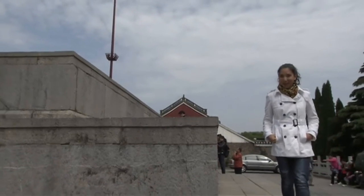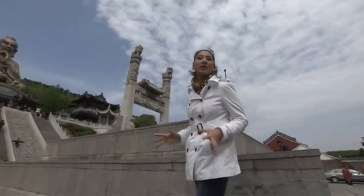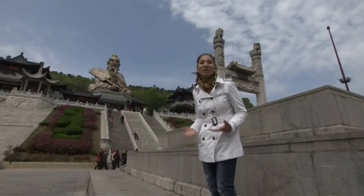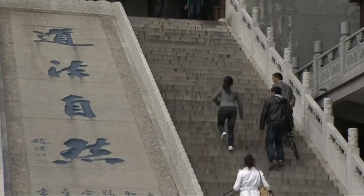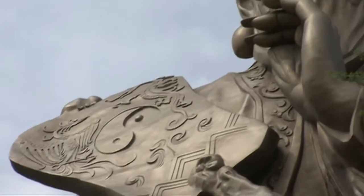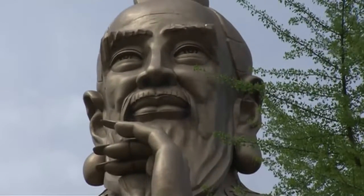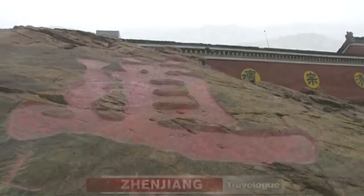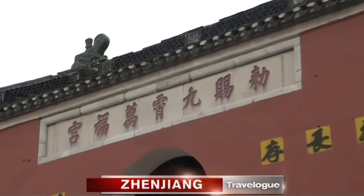Taoism has given Maoshan much of its character, and they say that fortune-telling is pretty accurate here. Now, hordes of tourists come and pay their respects to the revered Taoist sage. How can they not? This is the world's largest bronze statue of Lao Tzu sitting on the mountain. Due to its rich history, Maoshan Taoist Temple is a storehouse of lots of valuable cultural relics.